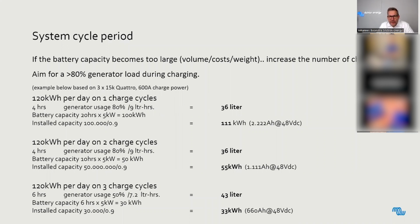Well, on the application that I had before and this application, the one in the middle, you can see that the amount of liters you use to recharge the battery is equal. They both have to run for 4 hours. One has to do 2 hours and 2 hours. The other one has to run for 4 hours in a straight line. But it's about 9 liters an hour. That means it's 36 liters. So on the fuel consumption, that's exactly the same.